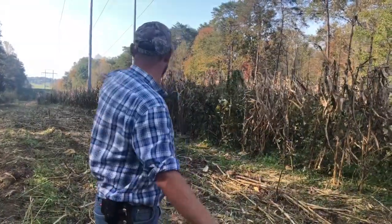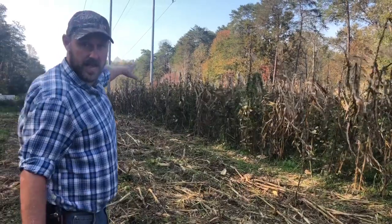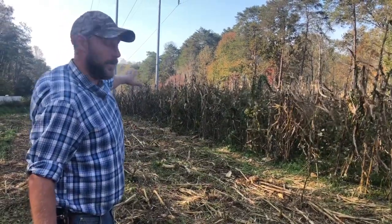All of the corn on this side that's already been mowed down, David fed to the pigs already. So that's why it's not here.